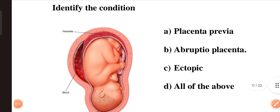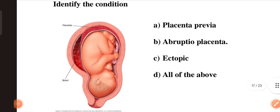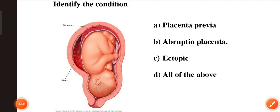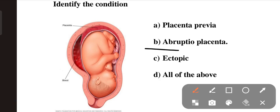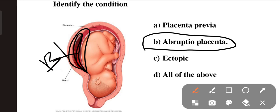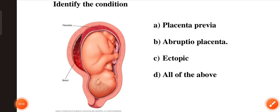The next one: identify the condition shown in this picture. The options are placenta previa, abruptio placenta, ectopic pregnancy, or all of the above. The right one is abruptio placenta. Abruptio placenta is the premature separation of the placenta from the uterus. Here you can see the blood hemorrhage. This is called abruptio placenta.